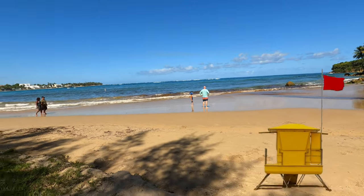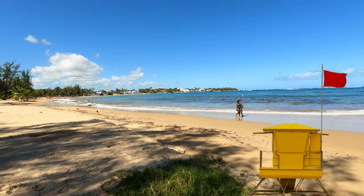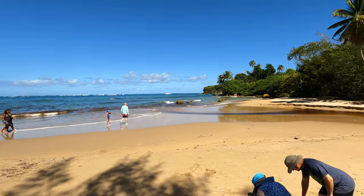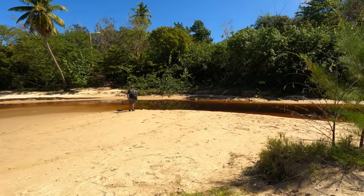They said bandera roja, which means red flag, don't go in. There's probably a lot of currents. You see there's a lot of discharge in this river too, maybe because it was raining yesterday. But this walk alone is so worth it. It's such a great place to explore.